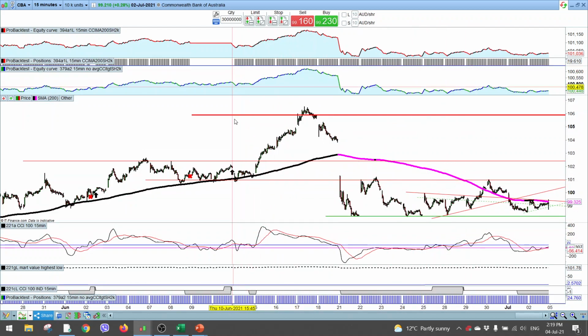As you can see here, it entered the market once the CCI 100 moving average broke above the zero. But we haven't realized profitability, so we're holding on to that at the moment.